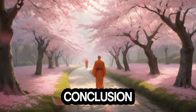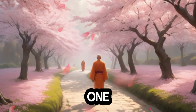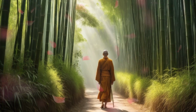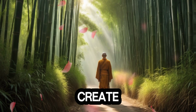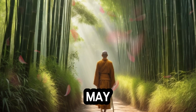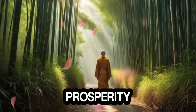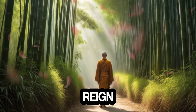In conclusion, I want to say that every home is unique, and there is no one-size-fits-all recipe. Listen to your heart, trust your intuition, and create a space that inspires and fills you with energy. May your home become a place of strength and prosperity where love, harmony, and abundance reign.